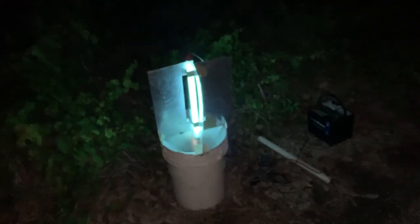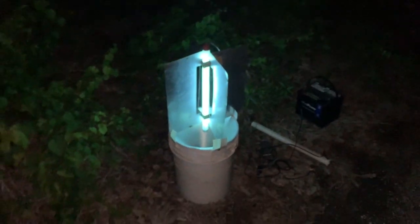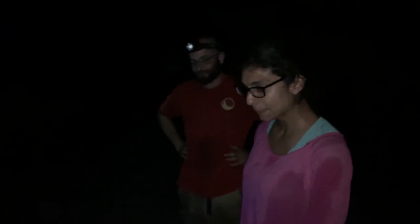Nice. So, all right, guys, let's go on a walk, and we got some lights set up. We got a little bucket trap where we're trying to get some gravid female Protambulux, which is a big sphinx moth, one of our more common sphinx moths down the Florida Keys. And we are going to see if we can help Taya out, get some specimens and some live specimens for her research. So let's go.